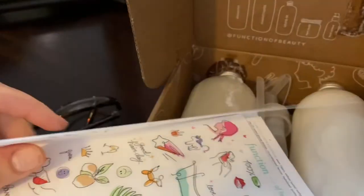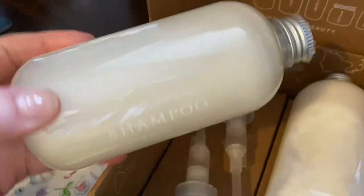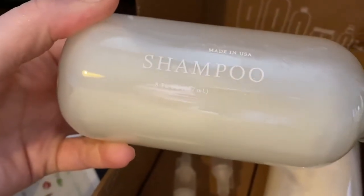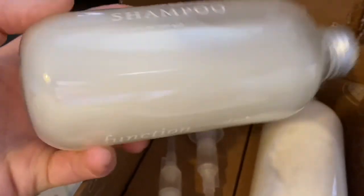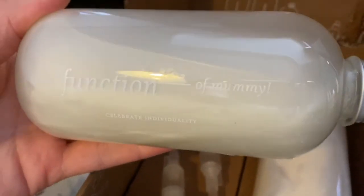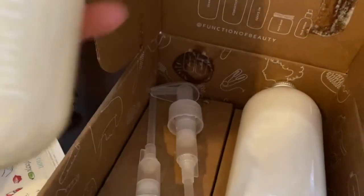It'll still do the same job, I'm sure. It still looks like it's pretty full. Let's look inside. Yeah, it's just leaked a little bit. But this is what it says on the outside. It says made in the USA, shampoo, and then it's personalised. I went for white writing. You can choose your writing colour and everything. And it's Function of Mummy. Celebrate individuality. And it comes with its own pump.